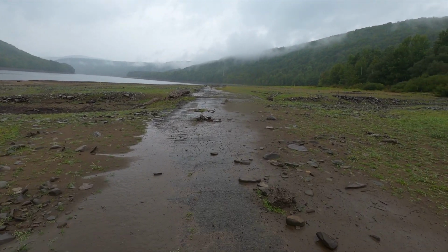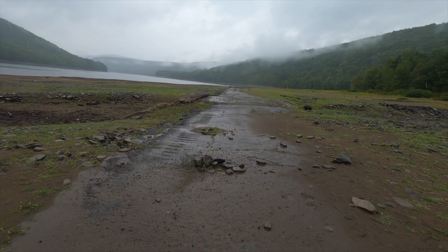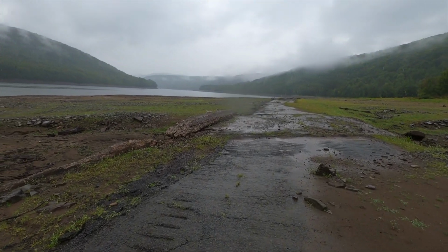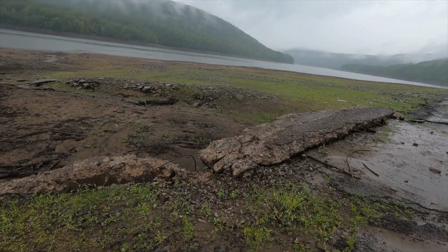So this is part of a village that was basically evacuated or cleared to make way for the reservoir. And this is normally completely underwater. I mean, you can see how rusty. Look how rusty. See the rebar coming out. Yeah.